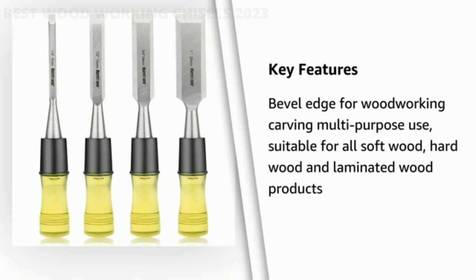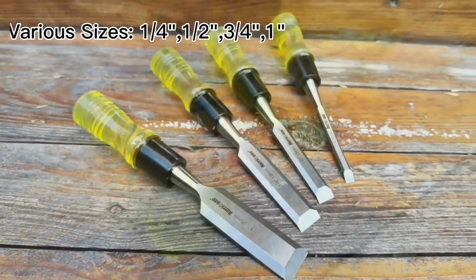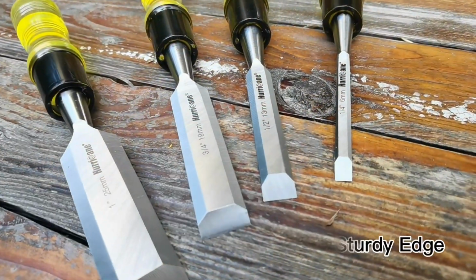Durable handle. PVC color transparent high-impact handle. Surface treating. Lacquer coating protects and lubricates blade for smooth cutting.